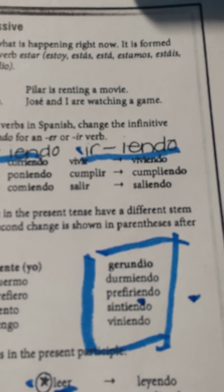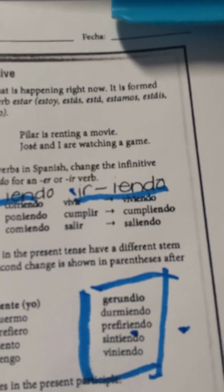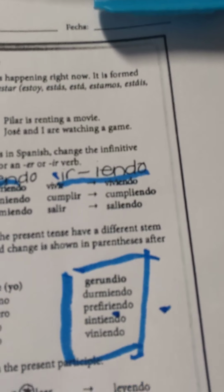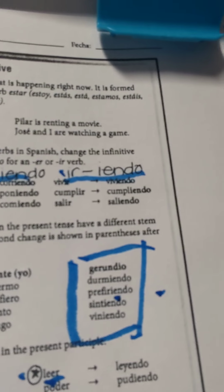Why do we do this? It's a Romance language. We want it to sound pretty. So, for example, we wouldn't say viniendo. It's viniendo, okay? That's why it's going to take a modified mutation / stem change, because of the sound.